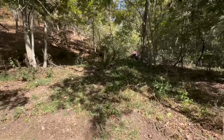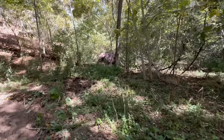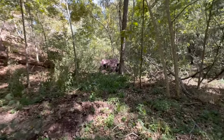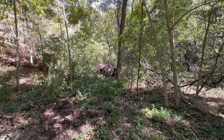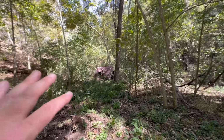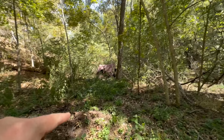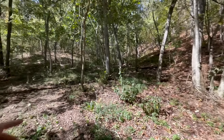But you can see the blind. That blind's destroyed. I left all my blinds out here, just never made it back out here. But we got some good blinds coming, like heavy duty ones. So I'll be showing you guys a video of coming back here and setting one up, probably in that same spot. But it's going to be elevated and they're going to last for years. But this is where the big bucks come.